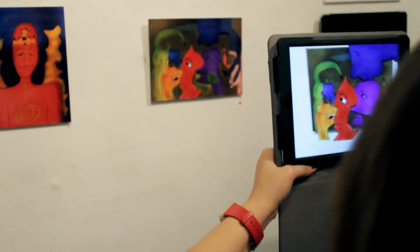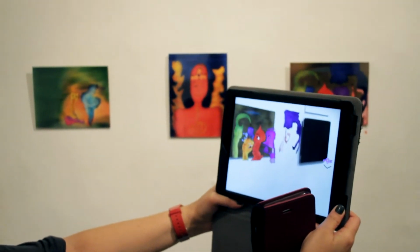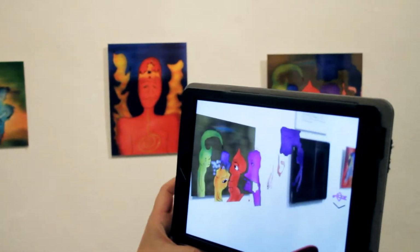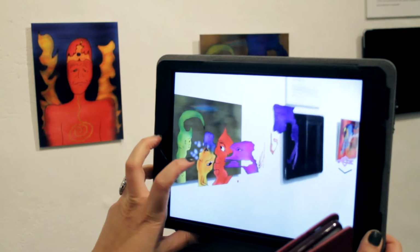So whether it's your hand on the other side of the piece or someone else standing there or even just the wall that it's on, you see, oh wait, this painting, the figures in it are coming out into 3D space, and there's the real world. Because if you didn't have those reference points, then what's the point? You might as well just make an app that has some animation or something like that.